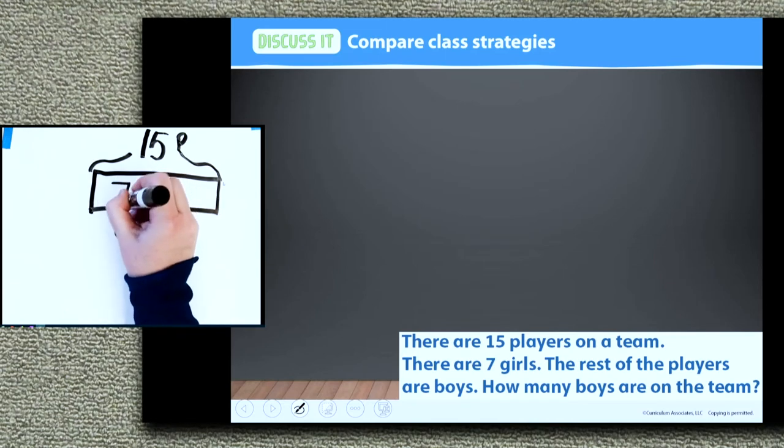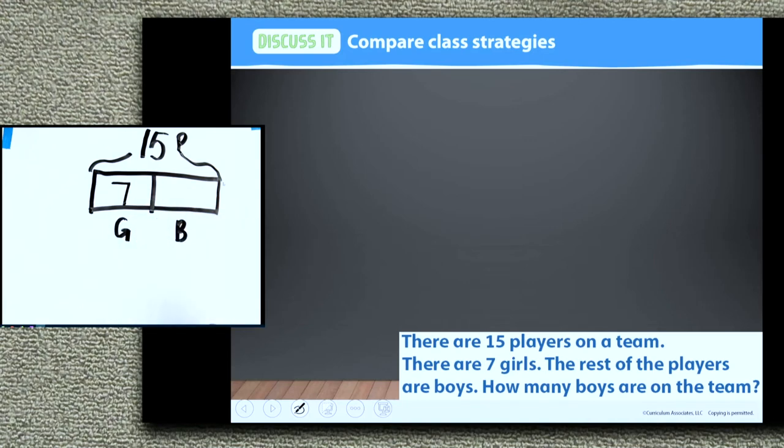Okay, so we know what? We know the whole and we know the part. When you know a whole and a part, you can subtract to find the other part, or you can count on. Let's do subtraction. 15 minus 7 equals blank, or B for boys. Now, look, it's one of those teen numbers.